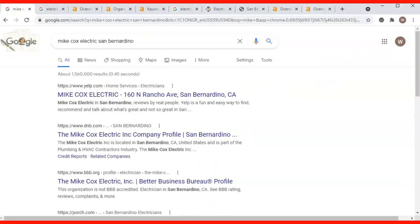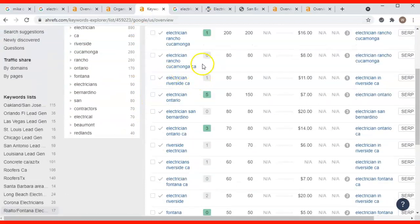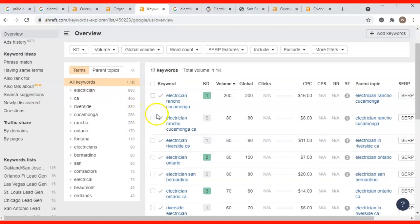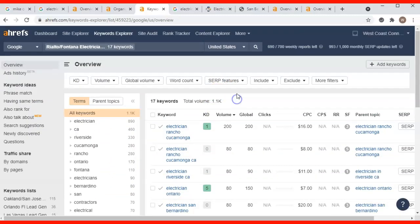My first tip is to get a website. Obviously, there's 1.2 trillion searches a year on Google, and there's really a lot of traffic in San Bernardino in terms of electrician. I'm sure you know that, especially during COVID, a lot of electricians have been busy. Unfortunately, when things open up, people are going to spend some money and maybe not have so much money to spend, but doing just a quick search in the Fontana area, in Rialto, Fontana, and obviously there's a lot of different places, but I have Riverside, Rancho, Ontario, San Bernardino, Beaumont, Redlands. I found 1,100 searches just in those couple of cities.